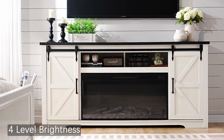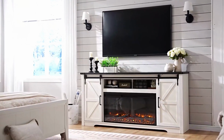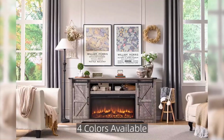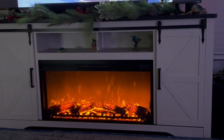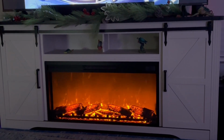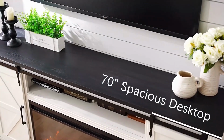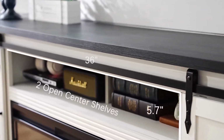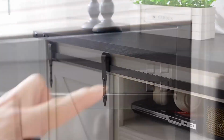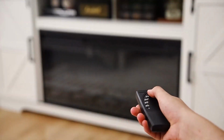This model from JXQTLINGMU offers a warm light brown finish with a functional and aesthetic design. The 36-inch fireplace is perfect for mid-sized rooms, and the sliding barn doors add a classic farmhouse charm. With ample storage, it's an excellent choice for families needing extra organization space. Pros: beautiful light brown finish, functional sliding barn doors, spacious and sturdy.